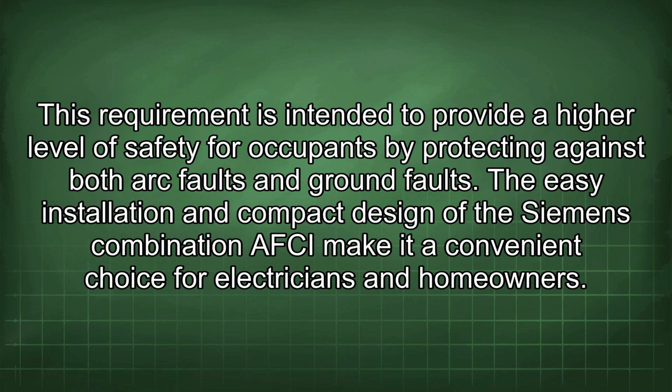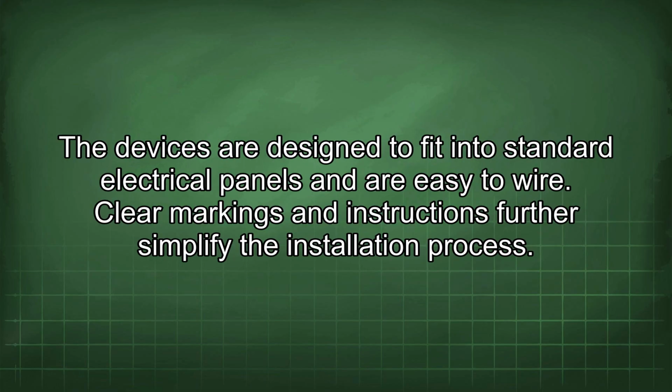This requirement is intended to provide a higher level of safety for occupants by protecting against both arc faults and ground faults. The easy installation and compact design of the Siemens combination AFCI make it a convenient choice for electricians and homeowners. The devices are designed to fit into standard electrical panels and are easy to wire. Clear markings and instructions further simplify the installation process.